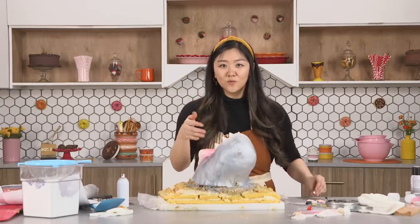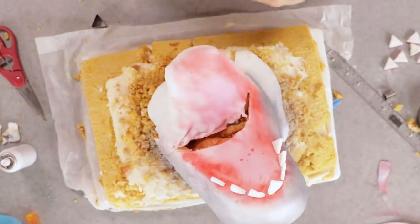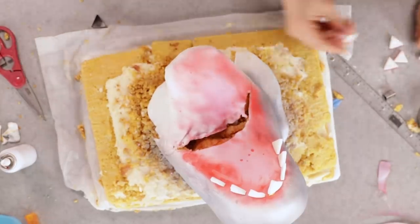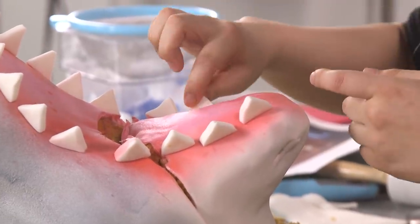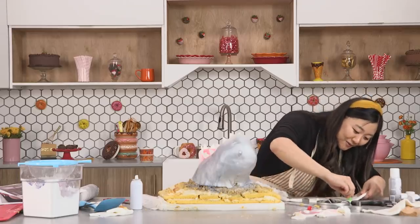I was doing the two rows of teeth for the shark, but I ran out of triangles. I just really don't have time. I removed one of the rows of teeth and I'm just gonna put it on the bottom layer of the mouth just to save time. Okay, so you have 15 minutes left. No! Take it back! Oh my goodness, oh my goodness. I have like literally so much to do.